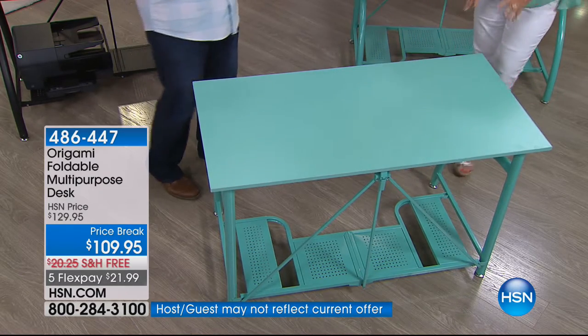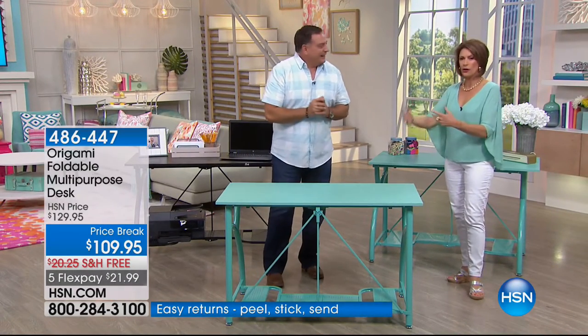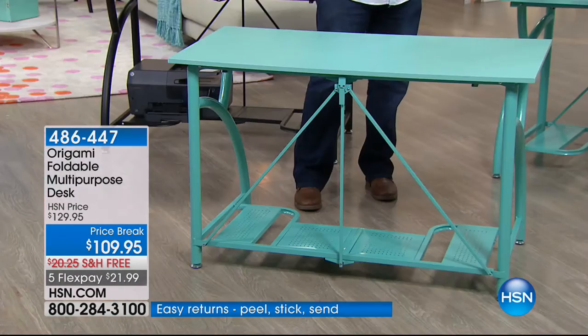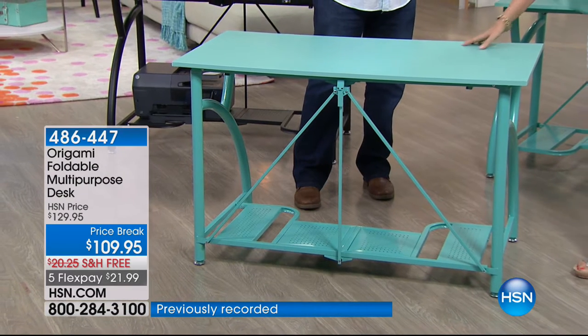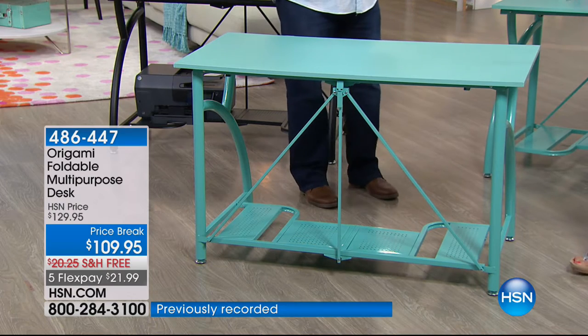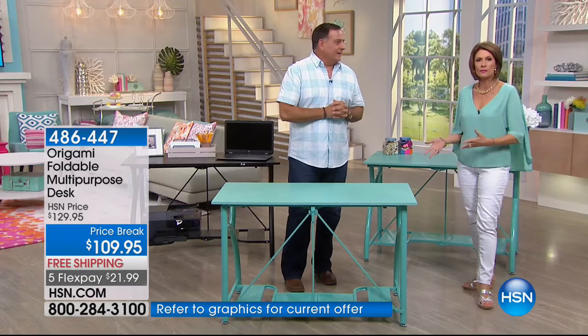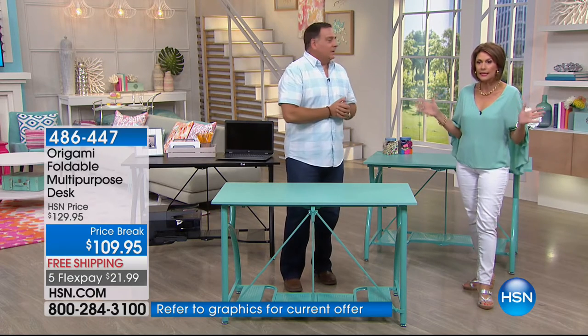It reminds me of a drafting table. Yeah, kind of. When people want to do art or plans or anything else, you really get that great work surface, but then you don't necessarily want it up all the time. Right. That's the beauty of this: it's up when you want it to be up and it's away when you don't need it anymore.